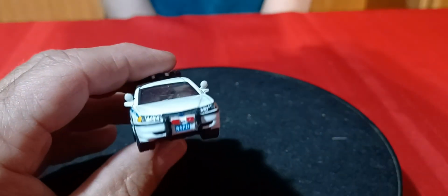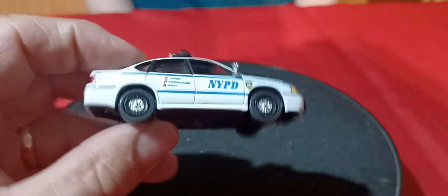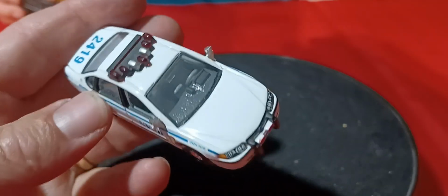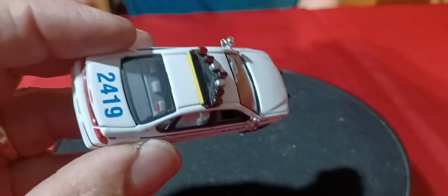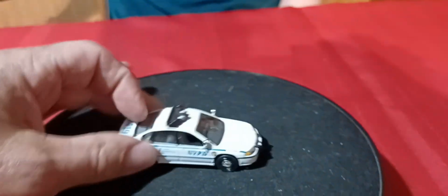And it's got all the front detail on it. Fog lights, or spotlights on it. Got the roof light on it. All the side template work. Stuff on the dash like a police car would have. Lights in the back window. So that one's a 2000 Impala.